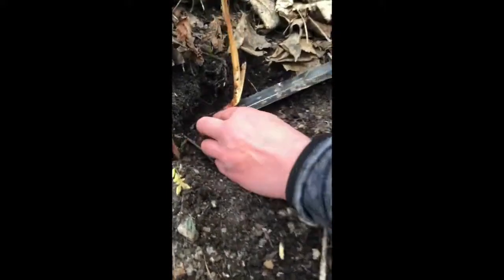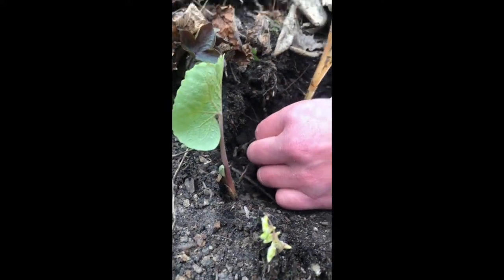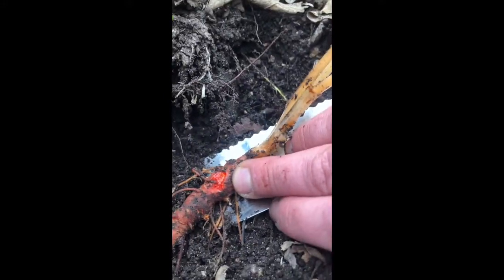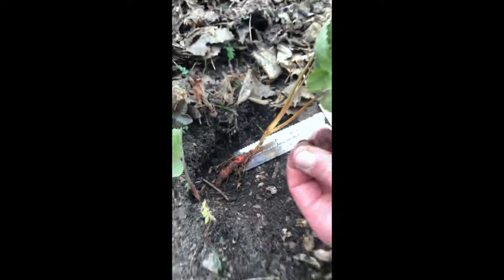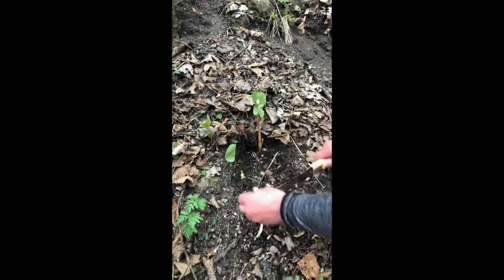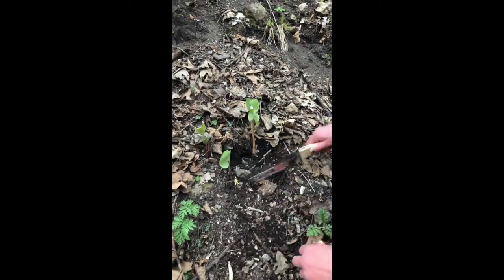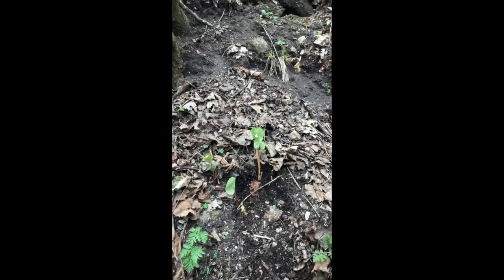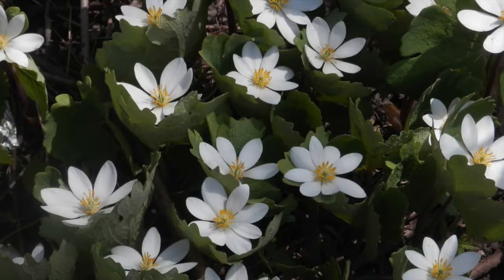But if you clean it off or if you scratch it, you're gonna see that it starts to ooze that kind of reddish blood color. So that's how it gets that name, bloodroot. Again, not edible or anything, so I'm gonna go ahead and pack that back in, let it continue to grow, and put out its nice, beautiful white flower.